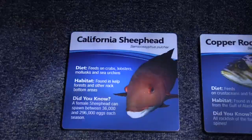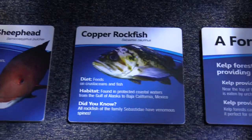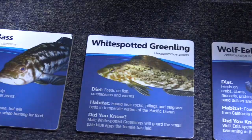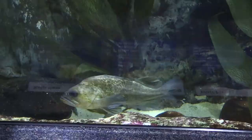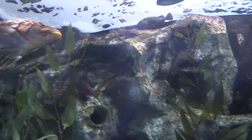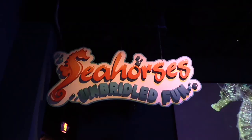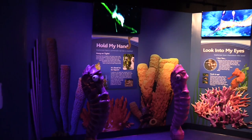Maybe some California sheephead, copper rockfish, some kelp bass, white spotted greenling, wolf eel. Get some big eyes on a plumfish. My seahorse is unbridled fun. All about the seahorse.